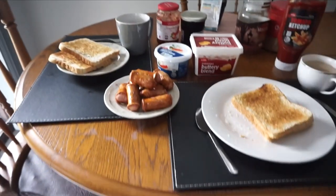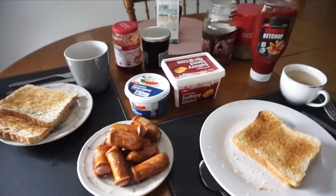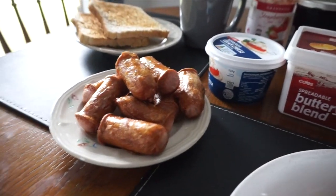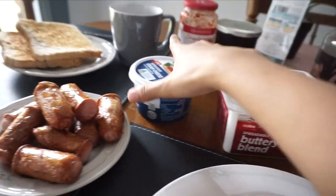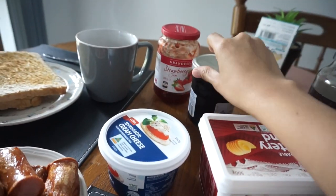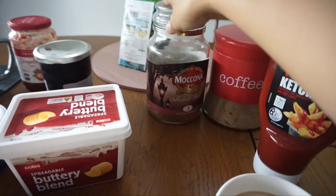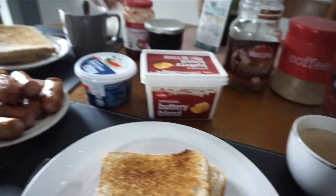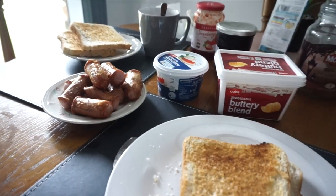What we have for breakfast. We've got toast and then some sausages, butter, cream cheese. I love cream cheese. And then some jam. The reason why we have this right here, just in case we need to make it more sweet. Something like that. Nakain na.